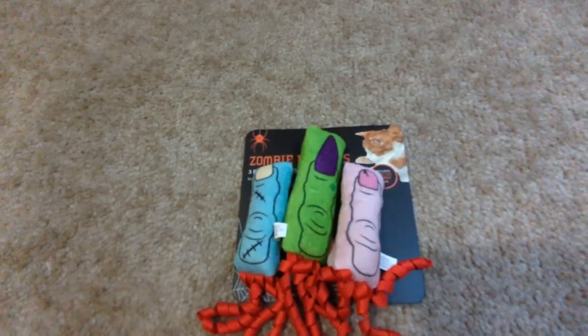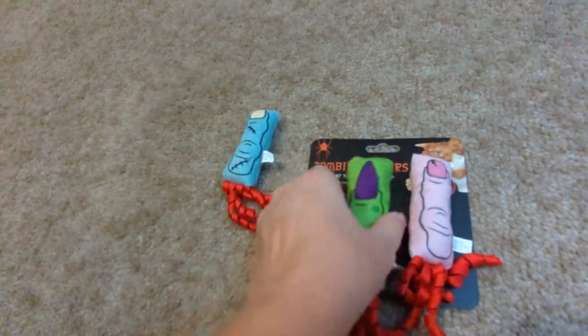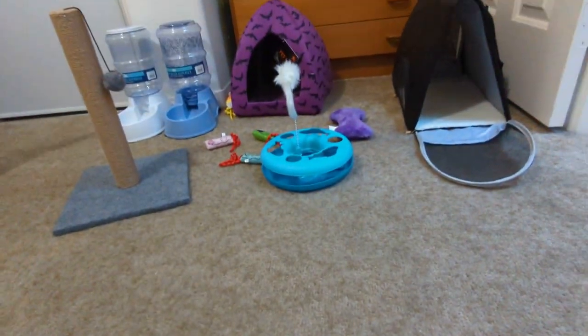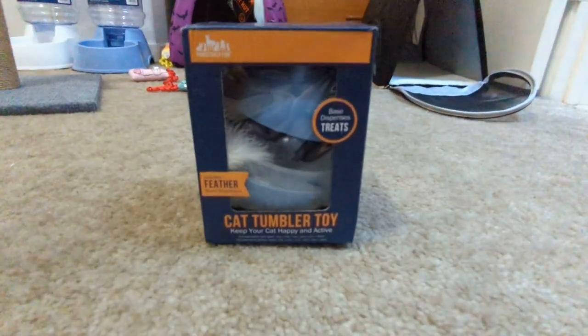What is it called? These zombie fingers are so cute. Good pile up here. From the kitchen. No.